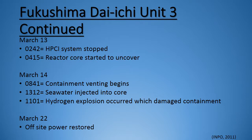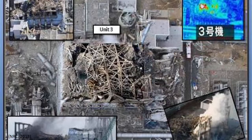At 8:41, the containment vent lineup was complete and the operators began to vent the containment. At 1312, seawater was added to the core. On March 14th, at 1101, a hydrogen explosion occurred, which damaged the containment. The off-site power was eventually restored on March 22nd. The following slide shows you the damage to the Unit 3 containment by the hydrogen explosion.